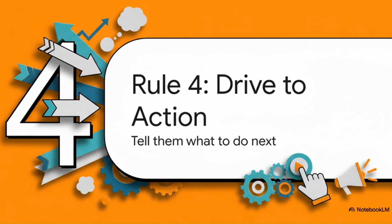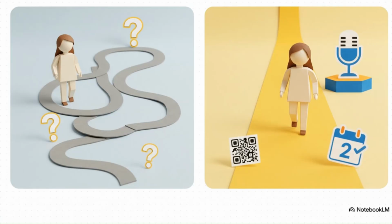This brings us to our final, and maybe the most critical rule of all. A beautiful, simple, emotional poster is still a total failure if the viewer walks away and does nothing. You have to close the loop by telling people exactly what you want them to do next, and that, my friends, is your call to action, or CTA.